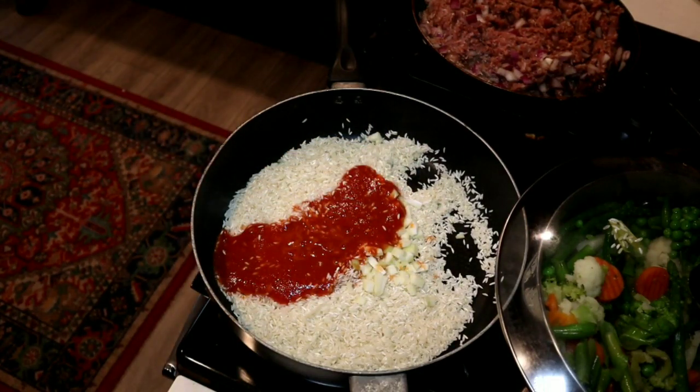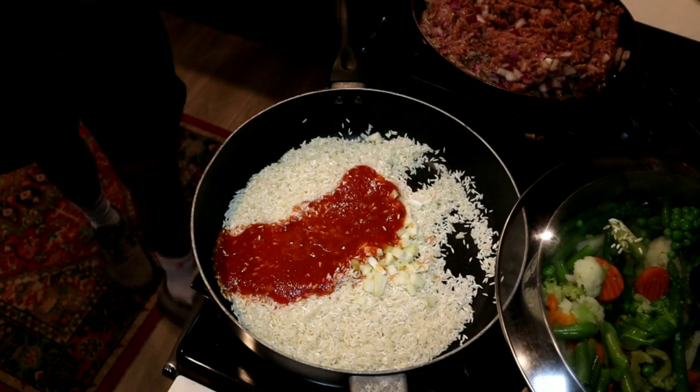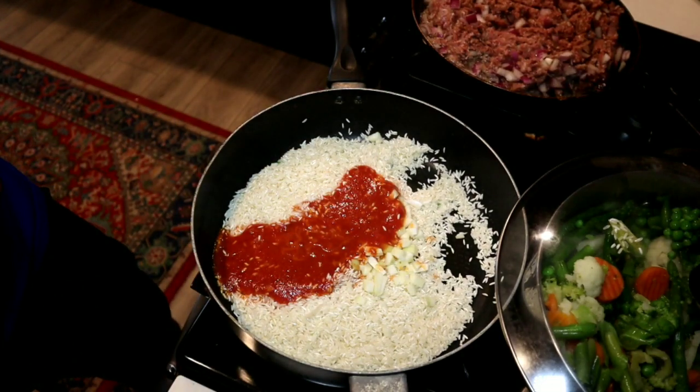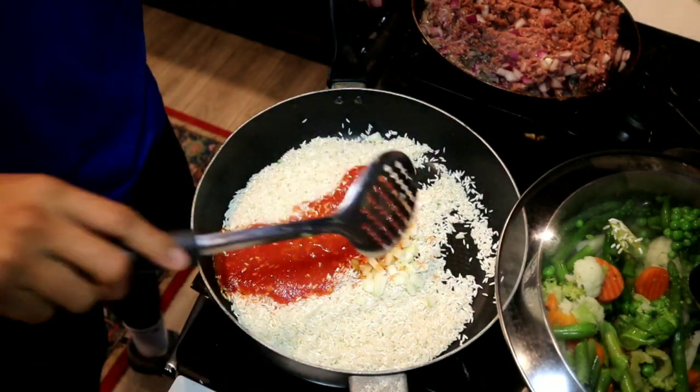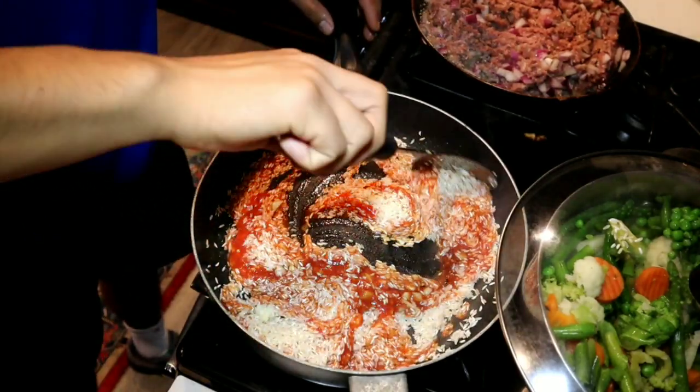And after that, I'll make sure that the water comes to a boiling heat. And after that, I cover the lid and then I put it on low temperature. All right, now you don't have to go through all this trouble, you can just simply cook plain old white rice.